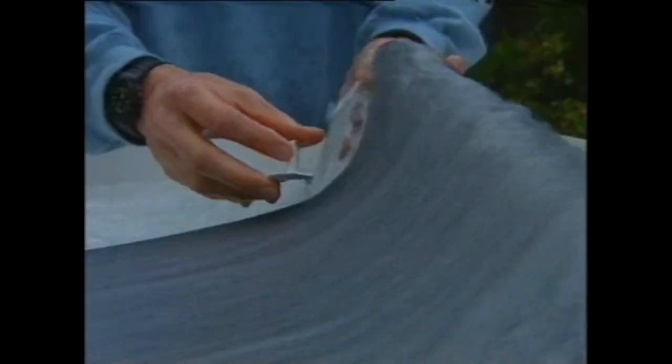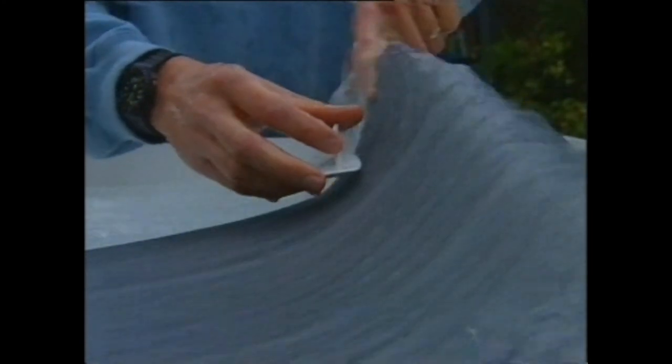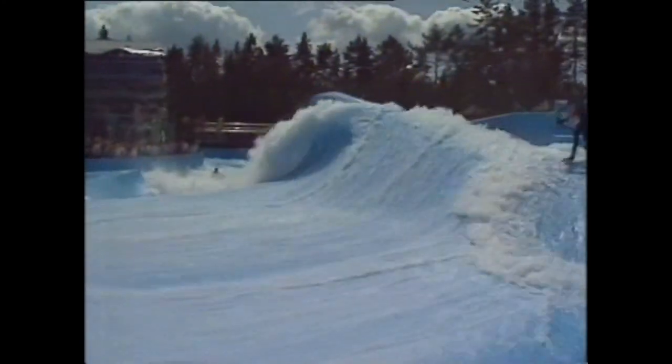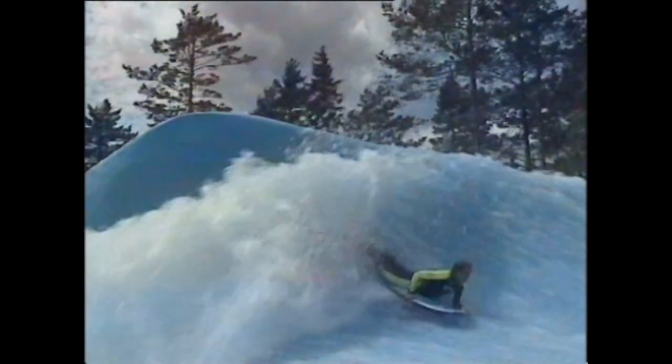You have the perfect television angles. Let's say that you have your competitor riding right in here. Well, the cameraman could be situated right next to him as he's doing his maneuvers. It allows a repeatable experience that, for a contestant, having contests would be more akin to gymnastics.